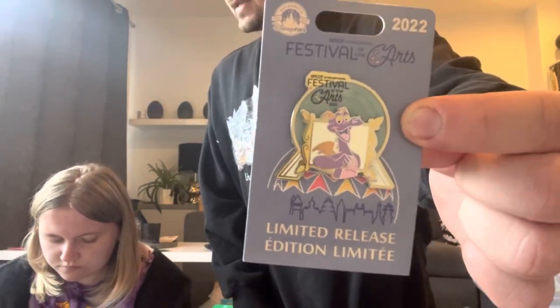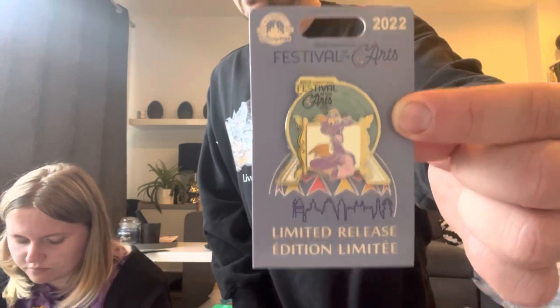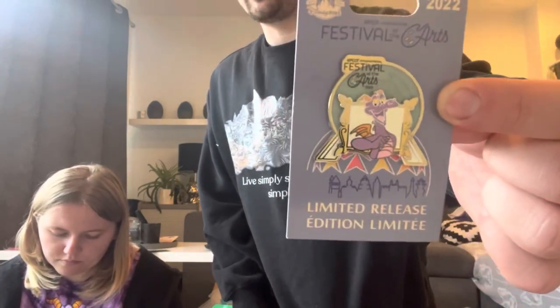There was a pass holder one which we couldn't see in stock, and there was also a Mickey and Minnie one which was sold out as well, but we wanted the Figment ones anyway, so very happy with those two. We've got this transformation pin, which again is another limited edition, and I believe this was released just now in February whilst we were there. Mm-hmm. We also got the Magical Comics Stitch limited edition pin.